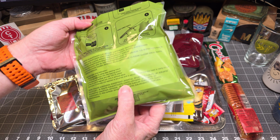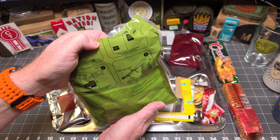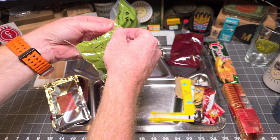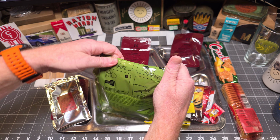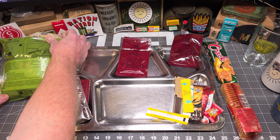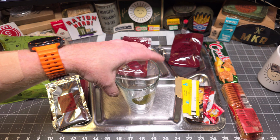So it says approximately 2 minutes for the reaction to occur. Oh, there we go. Yep, it's taken off. Working pretty good. All right. We'll let that sit there, do its thing. Let's make some drinks.